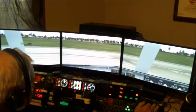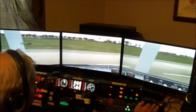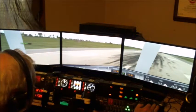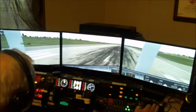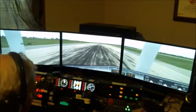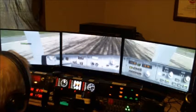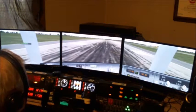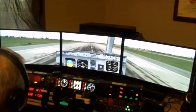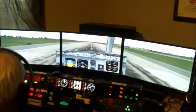One of the first things we do, of course, once we have positive climb, is to raise the landing gear, and I will raise the flaps once I get to a speed that I feel comfortable with. And we should be just about ready to go. I'm going to raise this up just a little bit so I can see some controls that I need to get to. Now, I may go back to the main panel for this. I've got some things I need to hit in order to do that, so let's get rolling.